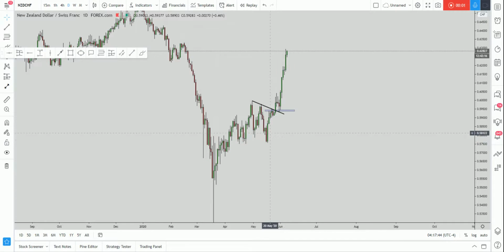Okay, so what kind of situation do we currently have from an NZD CHF perspective? Now, on the daily time frame, we have clearly previous resistance, which has turned support at this area. The market broke the zone to the upside and went for a retest of it. So the confluence of the previous resistance turned support and the counter trend line are all lining up here.